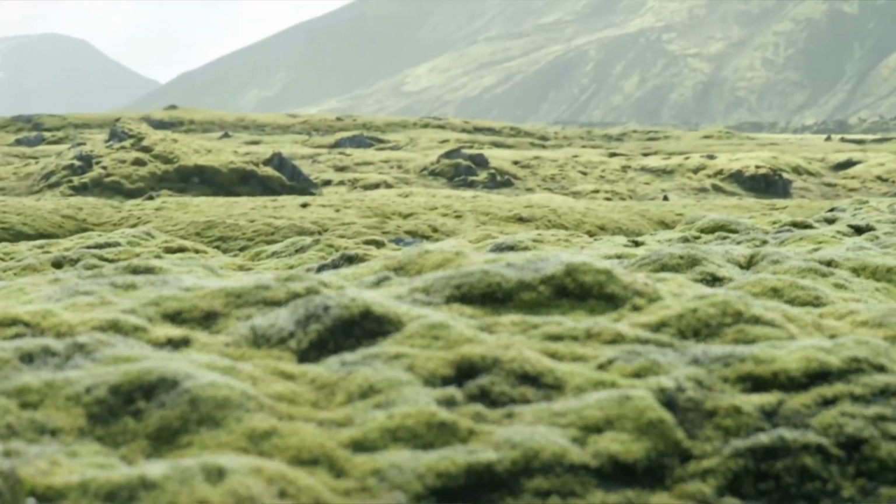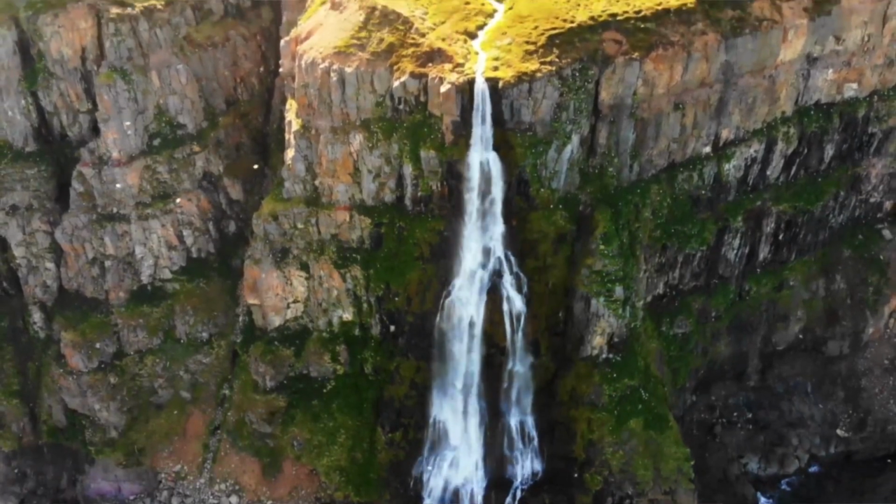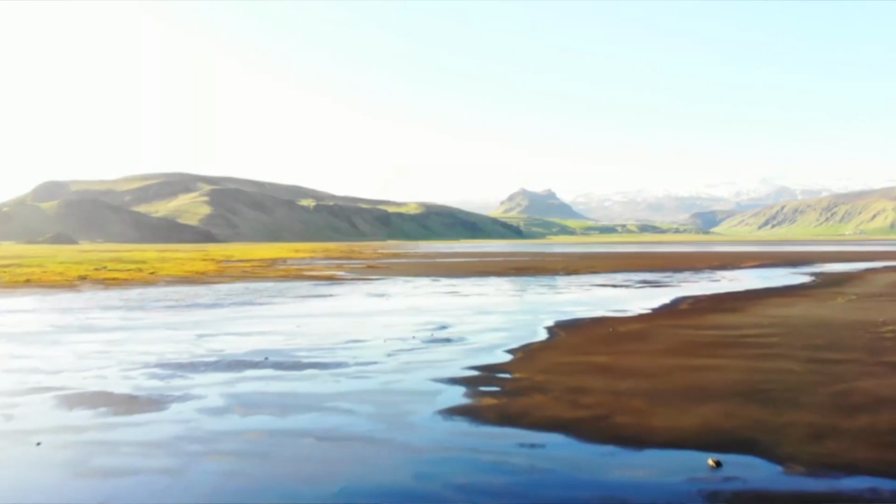There are a few other paid sites in Iceland, but we found that most destinations are free to visit. So you really don't have to pay entrance fees to experience some of the most amazing views you'll ever see. And those are our budget-saving tips for traveling to Iceland.